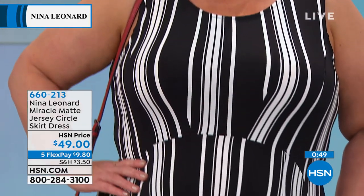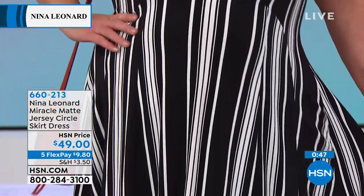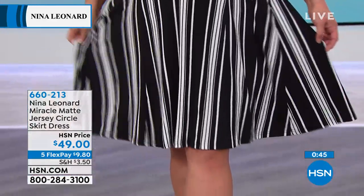And it's a zip in the back. You have a big long zip in the back. Really long zip in the back. Get that nice big circle skirt.